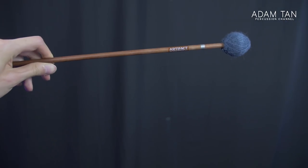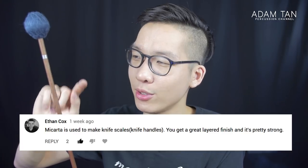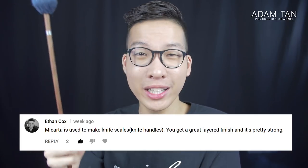Now, in terms of shaft choices, you can have the birch shaft, you can have a rattan shaft, or you can have something called micarta, which is this brown shaft that I have never heard of before until I received these mallets in the mail. And my man Ethan, who commented on my vlog, said that micarta is a material that is used for knife handles. So it feels really nice in the hand.